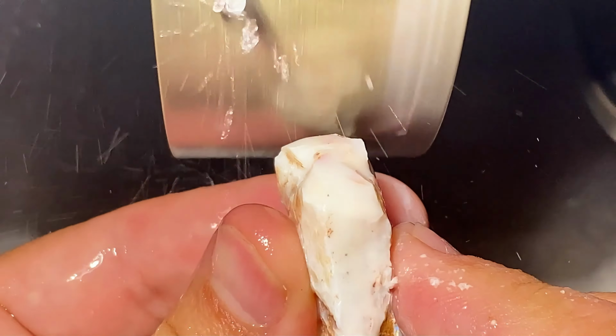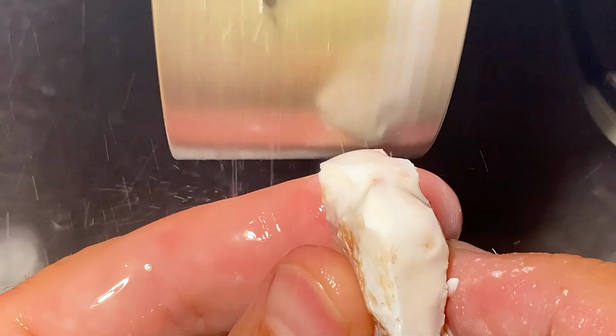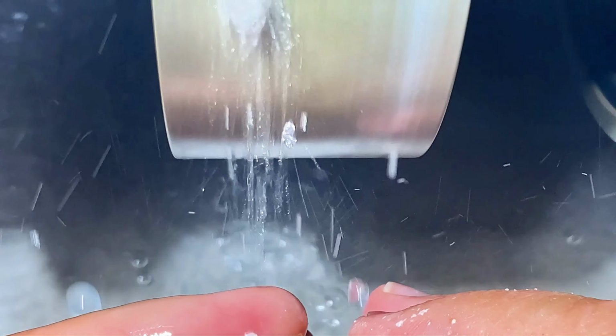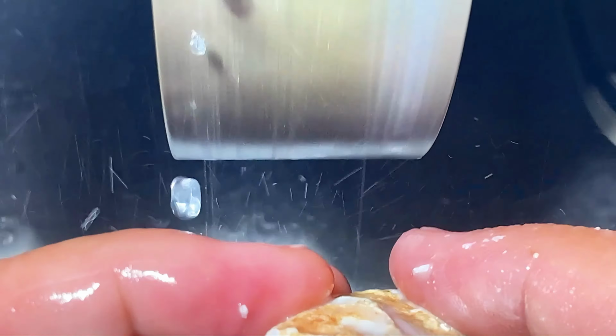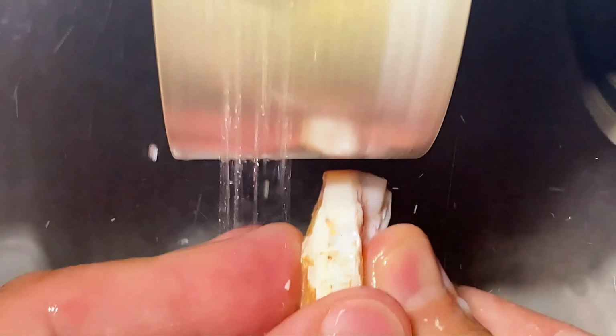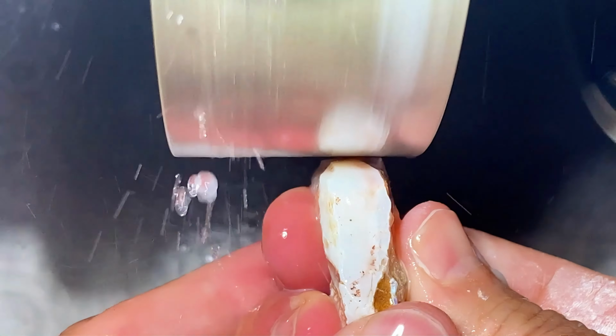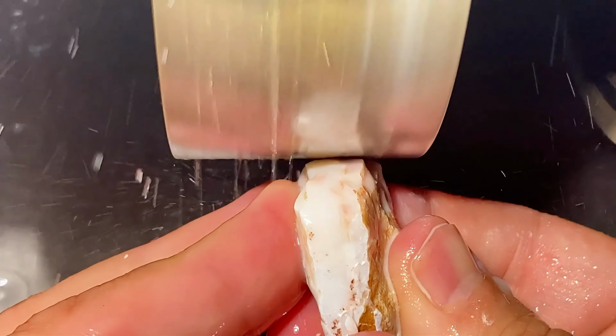This is the 180. So it's pretty fast, it's pretty rough, sintered diamond. And I have to tell you, these wheels are brilliant. I've had them for years now and they're still very, very good. So yeah, very cost effective, not cheap wheels, but last for ages.